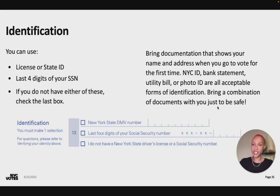The next part is identification. You can choose to use either your license or state ID number or the last 4 digits of your social. If you don't have either of those, that's okay. You can check that you don't have that. You just have to make sure that you're bringing documentation of your identification to your poll site when you go vote. That can be bank statements, an NYC ID, a utility bill. They're all acceptable. Just be sure to bring a combination of documents to make sure that you can vote.